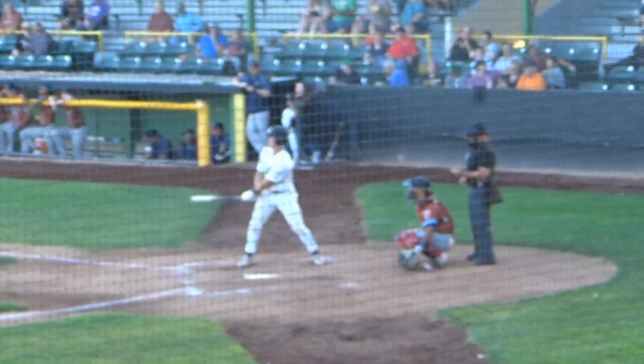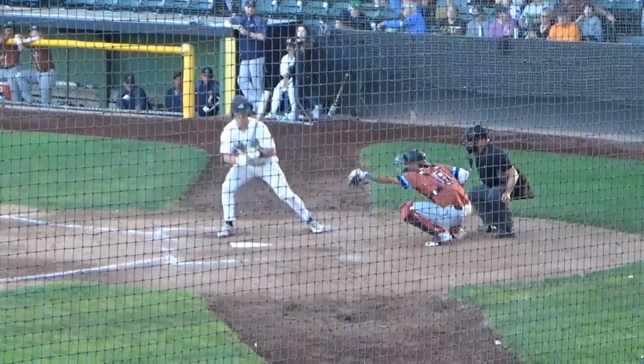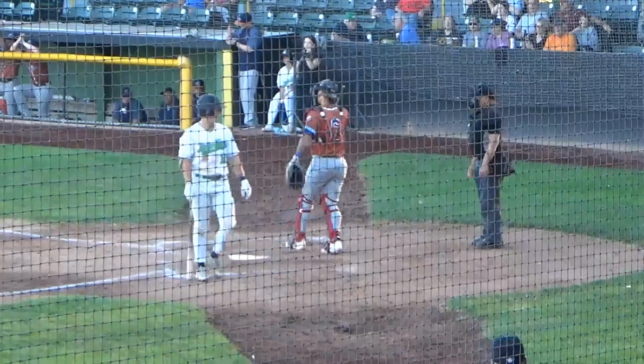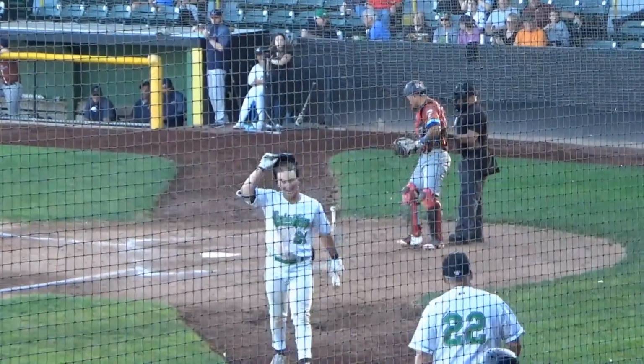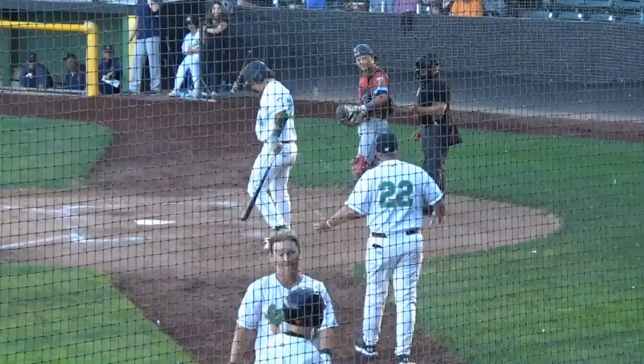Three-two count. LumberKings got two runners on. One out. Full count here. Wow. That's a bad strike. Angel Hernandez, number 2, has struck again. Here comes the manager.